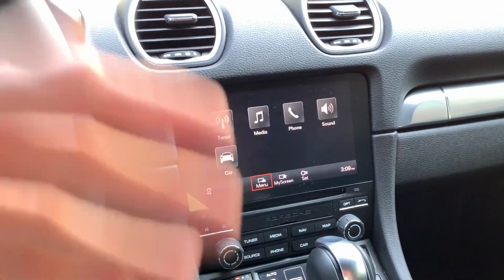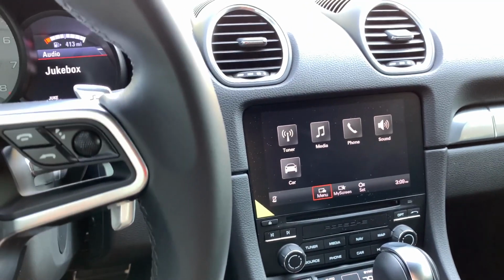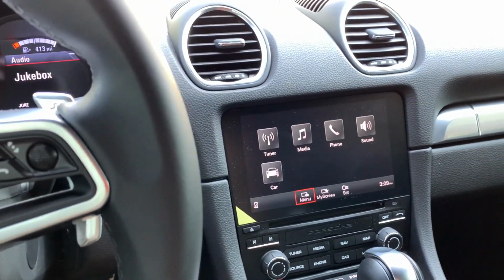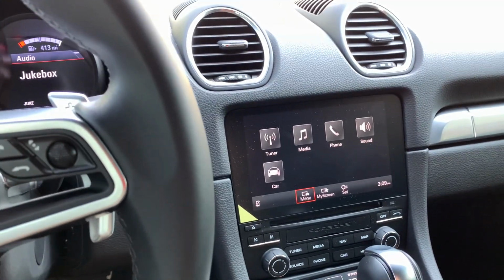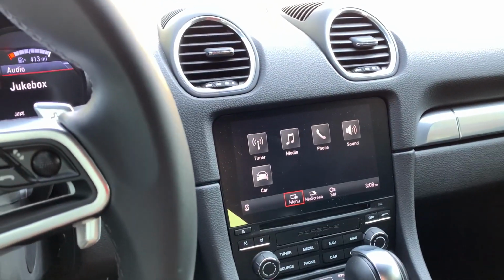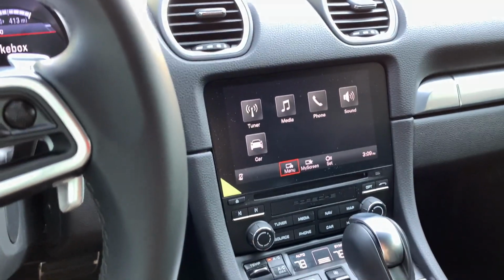But moving on from the infotainment screen, it is responsive, and I really do like it. It's interesting, right? Because you have some much fancier looking screens and systems out there, but they're not as responsive as this. I will say that the new and improved 10-inch screens that come in the Macan and Cayenne are very impressive, and I really hope that hits the Boxster and Cayman soon as well.